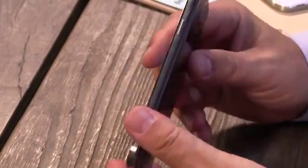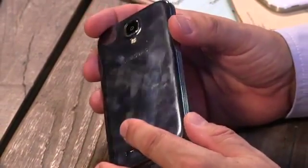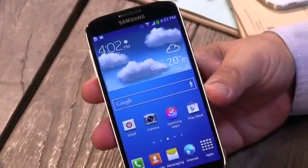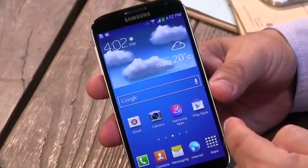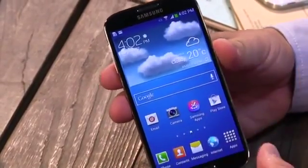You might say this looks a lot like a Galaxy S3. It does. It's very much the Galaxy form factor. They haven't changed that hardly at all. But it is a 5-inch screen. They managed to make the screen bigger while making the phone slightly smaller by going all the way out to the edge. You see the bezels are very thin. The screen almost fills the entire phone.